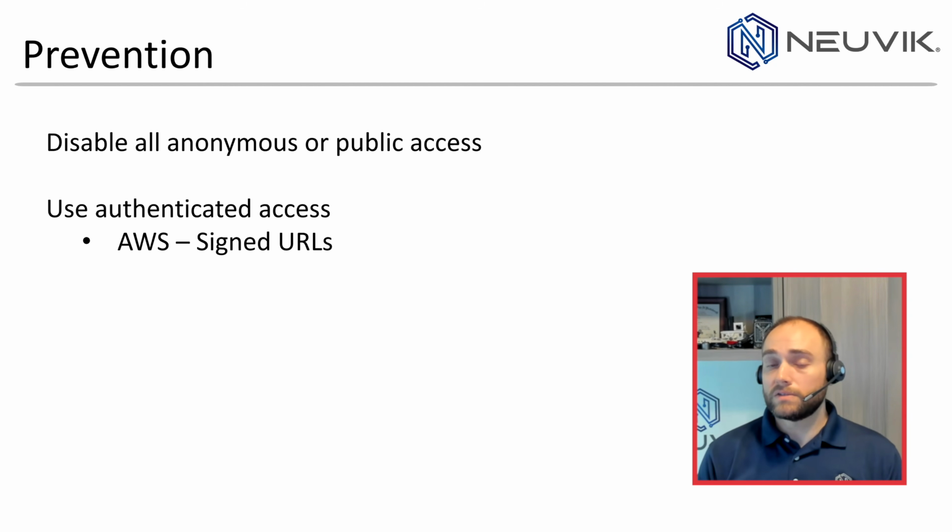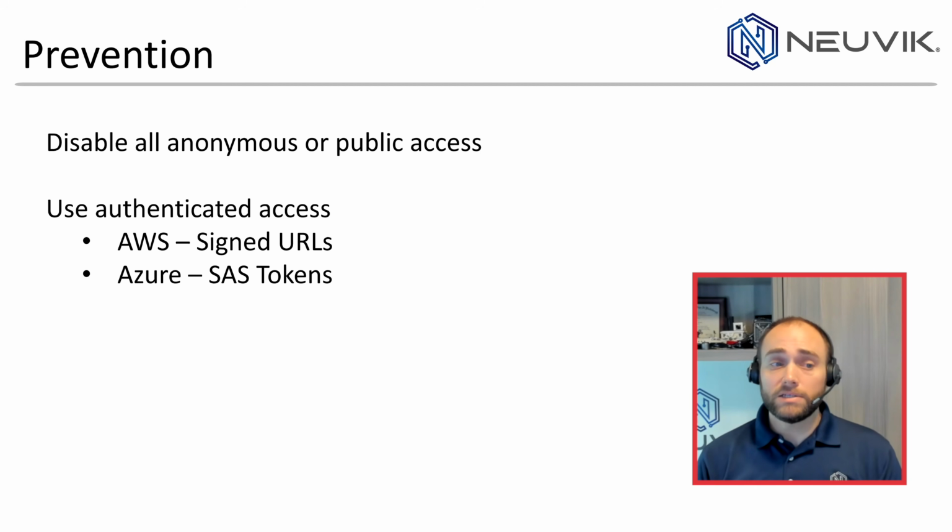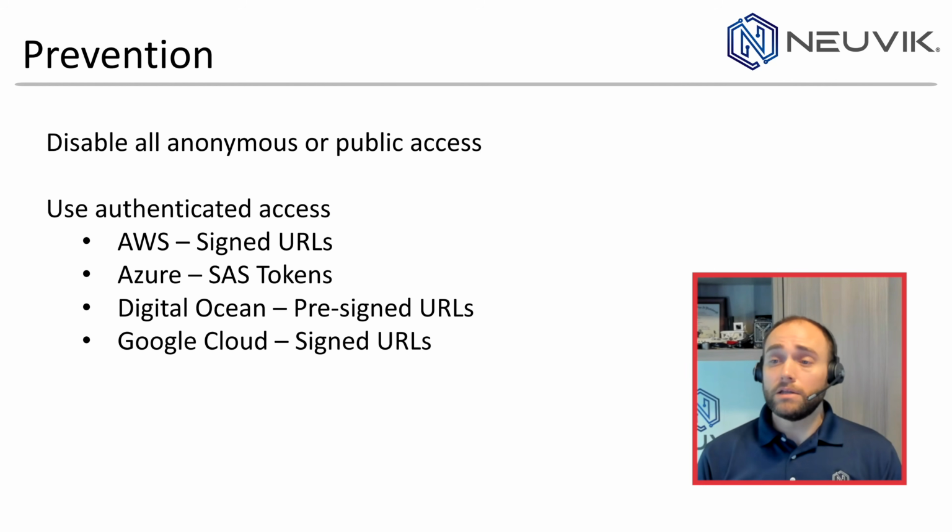To only provide access to specific files for a certain time. You can scope it to buckets. Azure has SAS tokens that you can use with the URLs as well to access them and start breaking things down that way. DigitalOcean and Google Cloud also have signed URLs. So there are ways out there to do it, but I would recommend going and taking a look at your cloud environment on a regular basis.